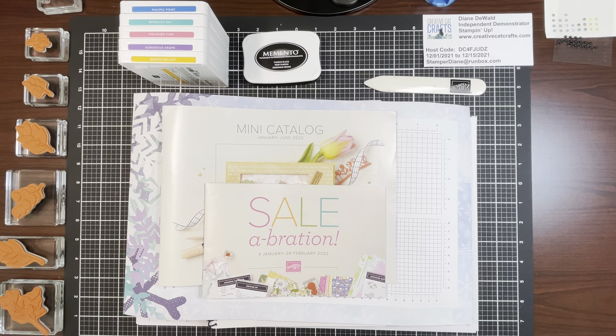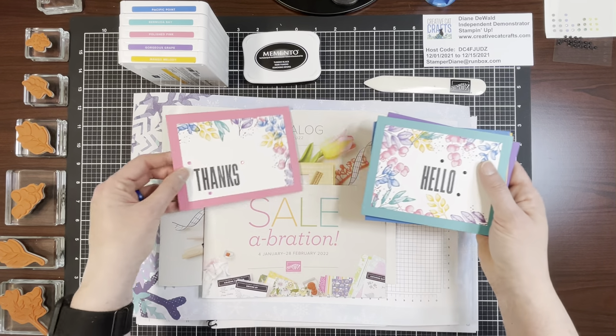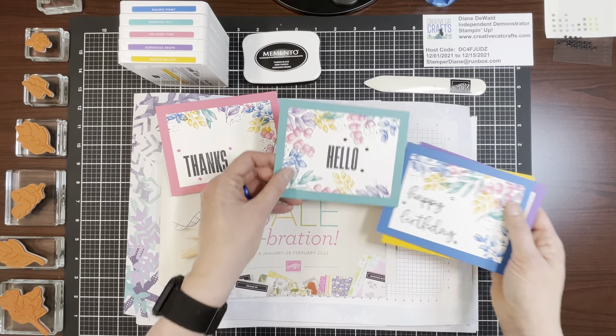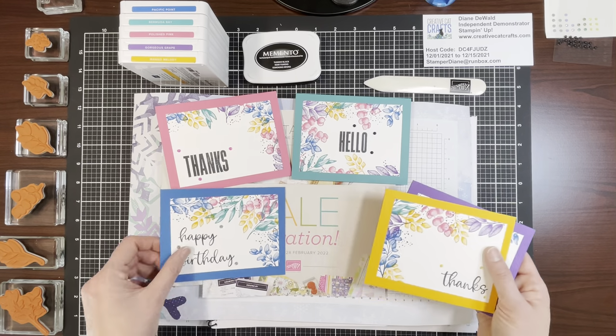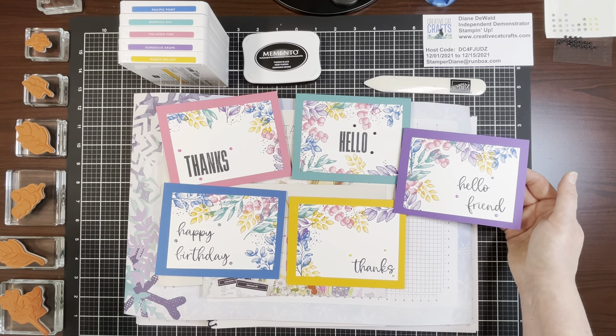Independent Demonstrator. As I said earlier in the week, I was going to get on live today and demonstrate making your own designer series paper and making 5 different cards out of it. I gave you a quick preview in the photo, and here are the 5 cards that we're going to duplicate today.